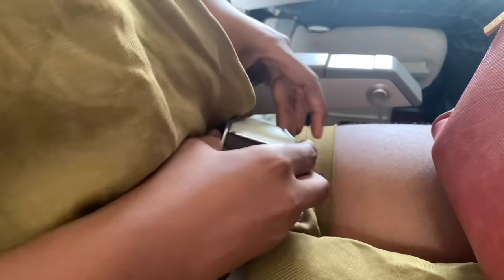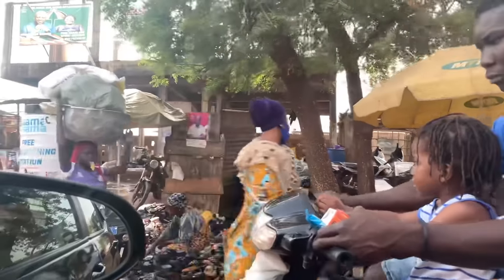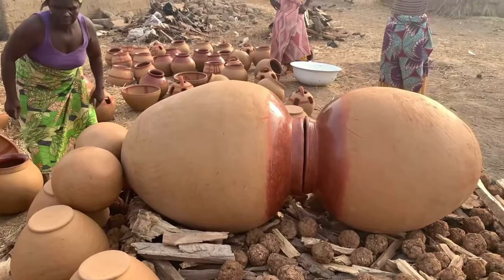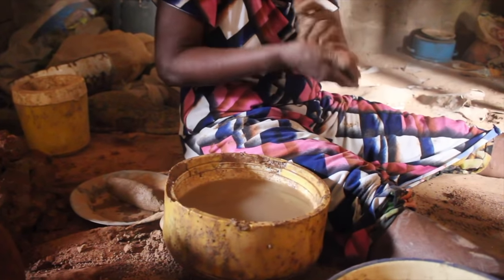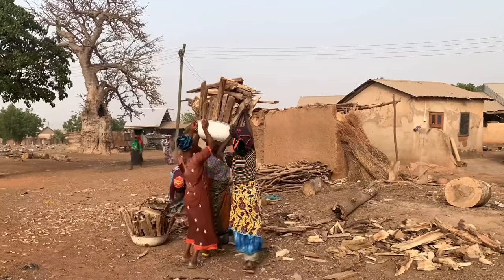Hello everyone, in this video we are heading to the northern part of Ghana and we are learning how to make these amazing traditional pots. We get to observe all the hard work that goes into it. We get to observe the commitment and the teamwork that these women that produce these pots bring to the table.